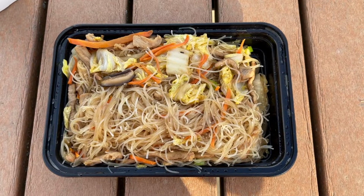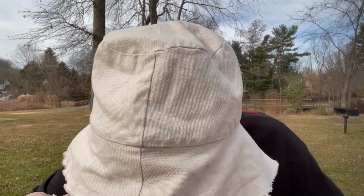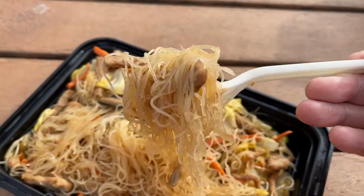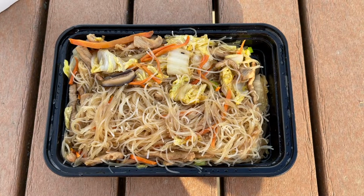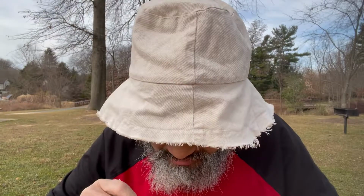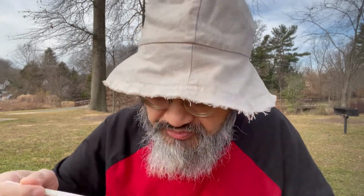The next dish is truly something I haven't had in years, the Taiwanese rice noodles. So you have the same stringy rice noodles that you would get with the Singapore noodles, but in this version here, you have little shards of Napa cabbage, some sliced shiitake mushrooms, some carrots, and some strips of pork. It's a very homey looking dish, very simple dish that you could probably make at home.